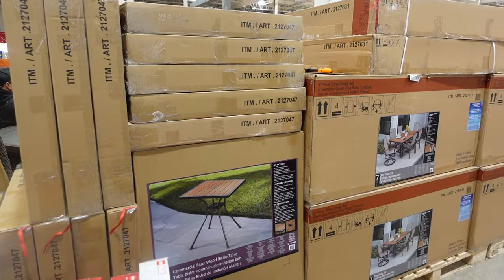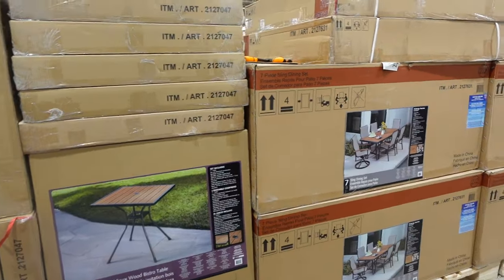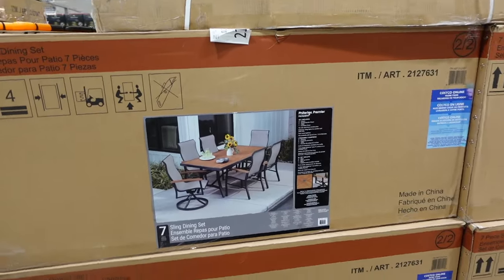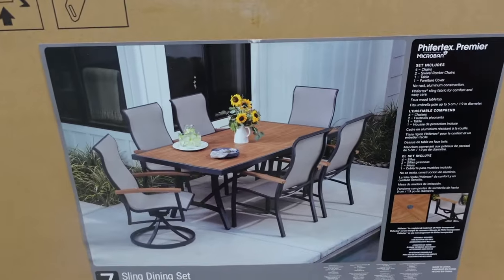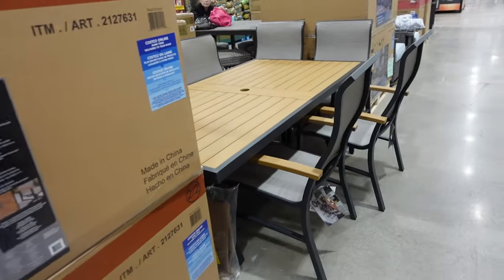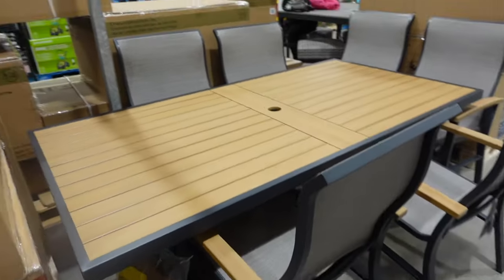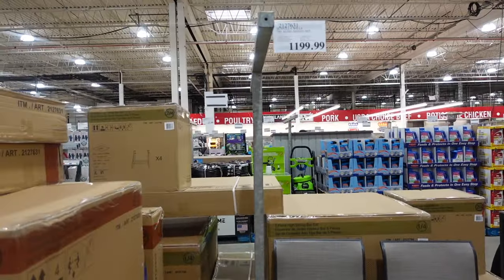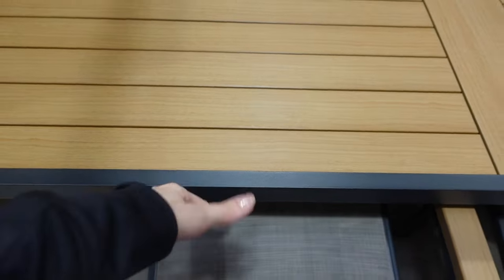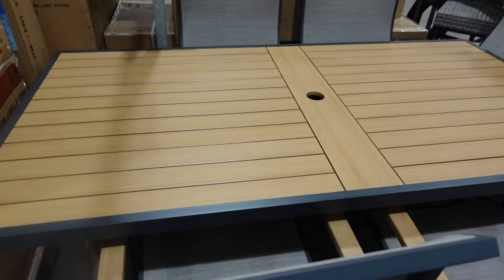All right, you guys. I found it. We've got patio furniture in February, but, you know, spring is upon us. So here we have this set right here. I love how they style these things. Here's the actual table over here. So you can put an umbrella in it. And this table here is $11.99. It's like faux wood, really nice finish. And I do love that you can put the umbrella in there.